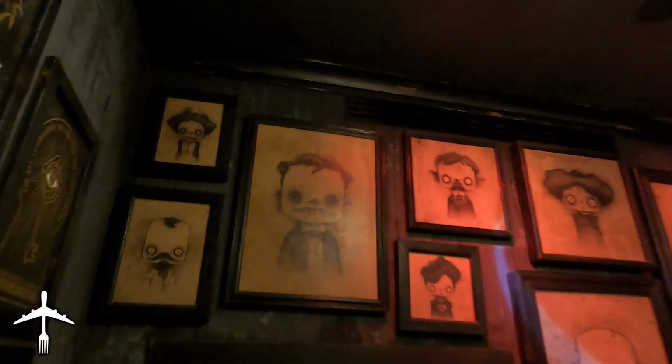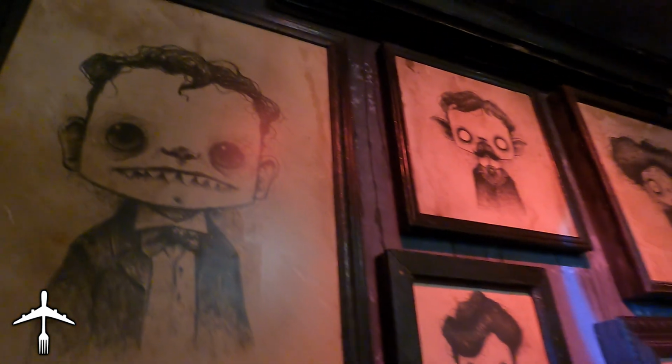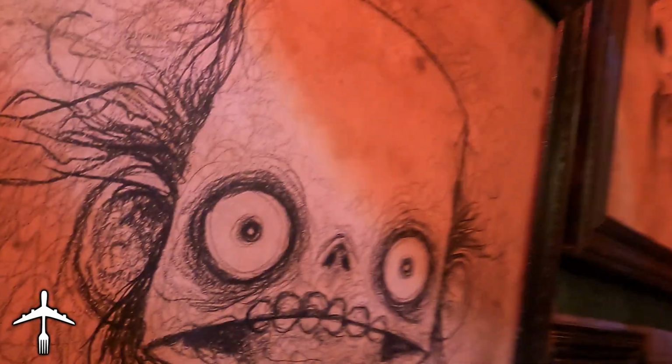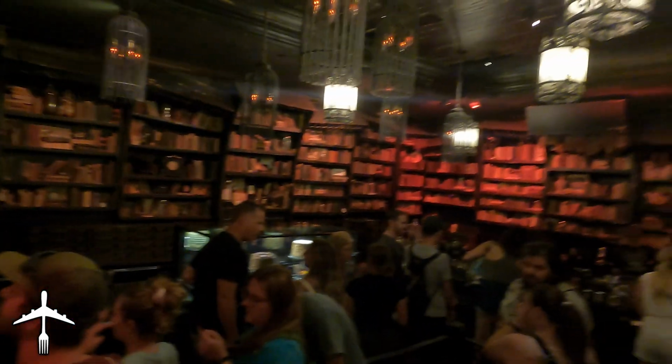Look at this place. It's tiny in here. No wonder they had the line. But look at this artwork over here. I want all of this in my house right now. And it's not just about the original paintings of ghouls and fiends on the wall that make this place amazing and that keep people waiting for literally hours just to step inside.